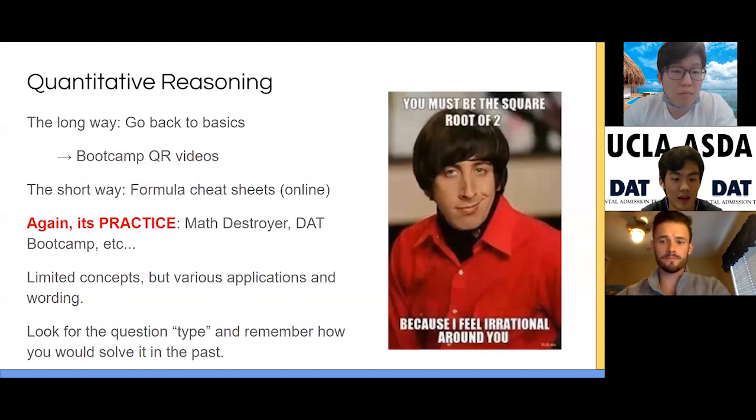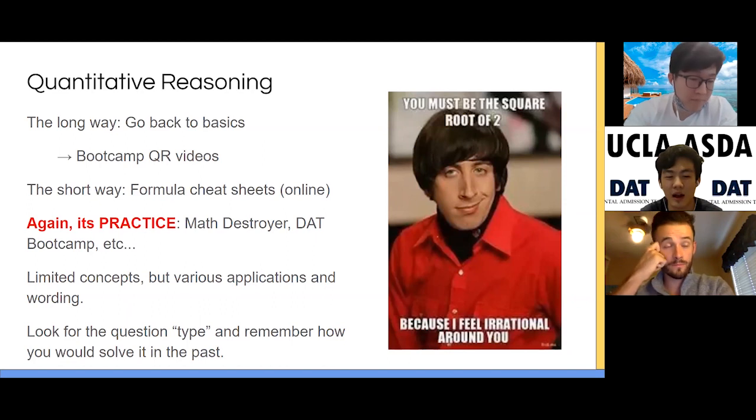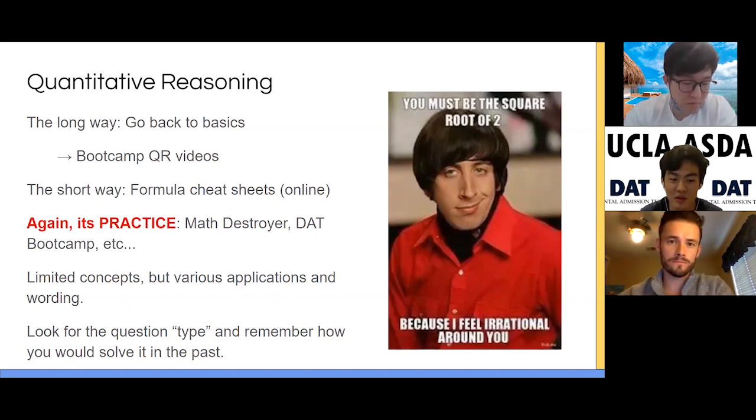And there are certain question types. If you can remember how you would solve it previously, when you get to the exam, you'll save a lot of time just knowing what question type you're tackling. What I mean by that is, if you know this is going to be a question about comparing angles or the hypotenuse, then you can immediately pull up those formulas in your head and solve the question really fast.